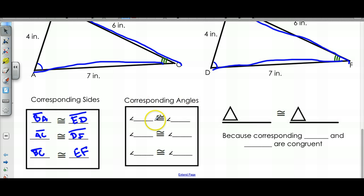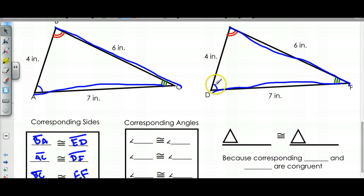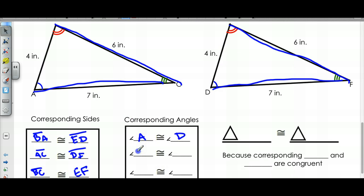Now I've got to show which angles are congruent. Even though the degree measures aren't here, I have these markings. And remember, these little arc marks show that two angles are congruent. So over here, A and D both have this one mark, so I know angle A is congruent to angle D. That mark shows me that's congruent. I know angle B is congruent to angle E because they both have this double arc right here. And angle C is congruent to angle F.